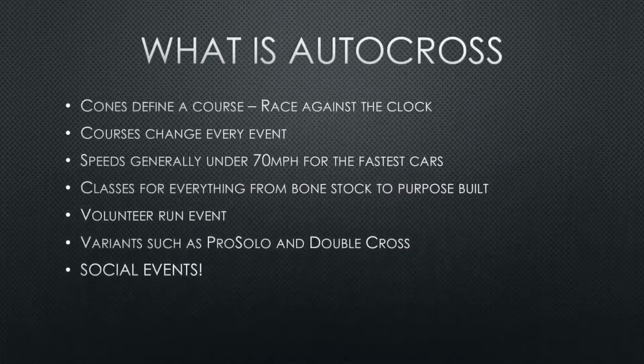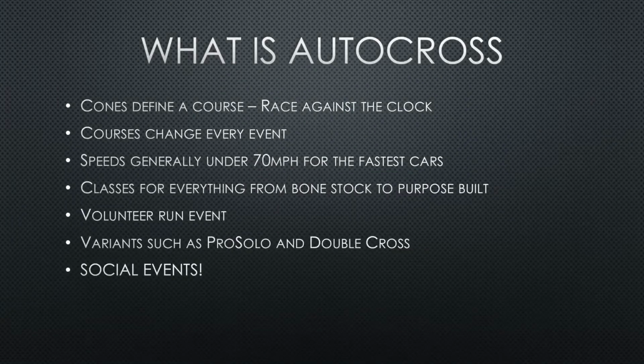What is autocross? Autocross is a form of motorsport usually done in a parking lot, on a runway, or something like that, where cones are used to define a temporary course that you'll try to set your best time on without hitting them. The courses are never the same. There may be some elements that are duplicated depending on region and site, but generally the courses change every event.